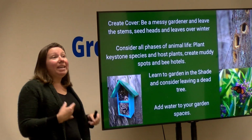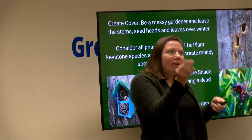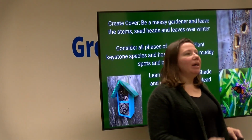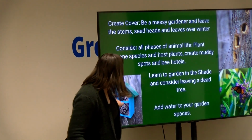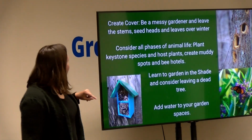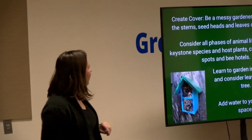And then they also need access to water, because while something like a leaf cutter bee will use a leaf piece to sort of cover over their eggs and their food that they've put inside of this little tube, a lot of bumblebees will make a mud, and they'll cover over the little hole's end with a bit of mud, so you can tell when somebody's moved into your bee hotel. So leave the seed heads over winter for things like the birds.